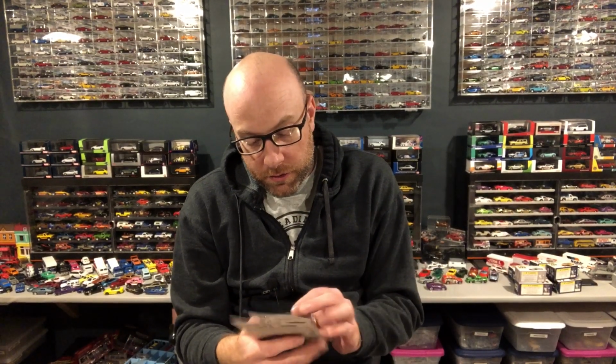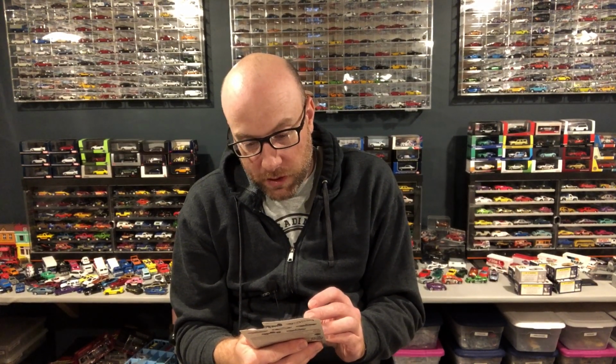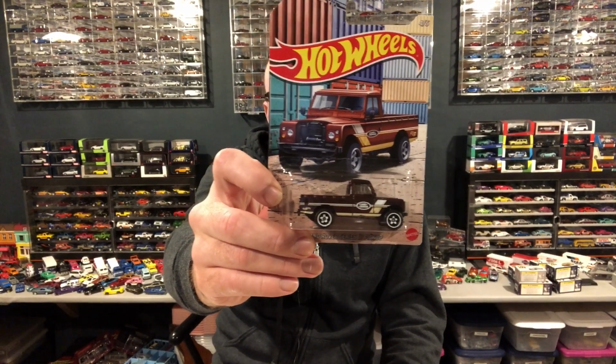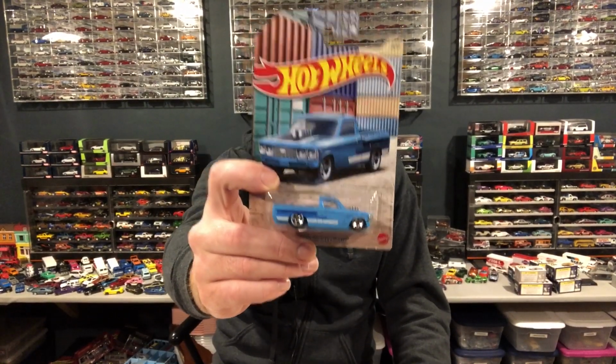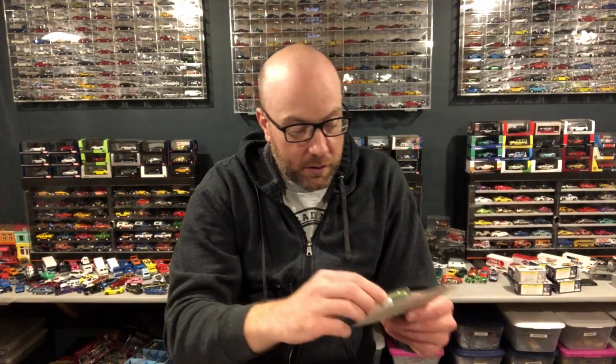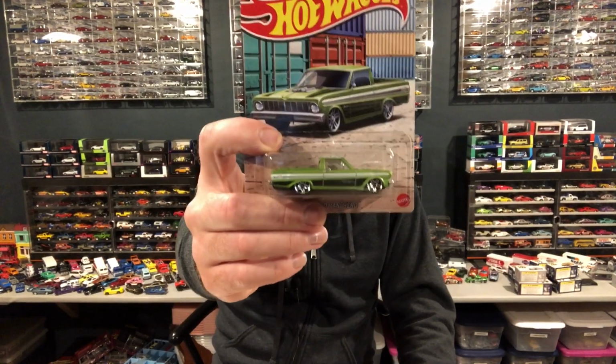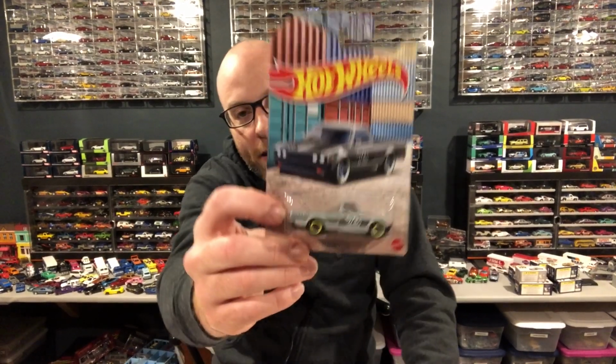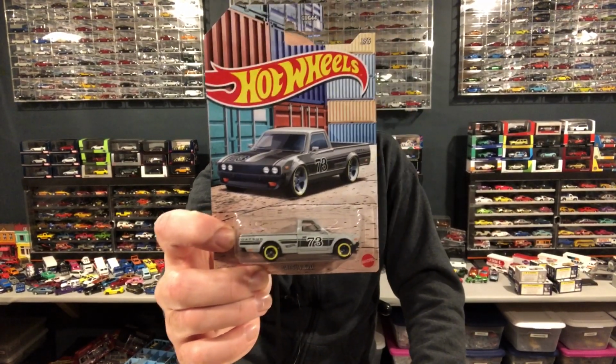So this is like one of those specialty series that you'll find at Walmart in the U.S. It's just a truck series. Here's a Land Rover Series 3 pickup. We got the Chevy LUV. We got the 65 Ford Ranchero. The Mazda Repu, and the one that everybody's probably going to be after is this Datsun 620. So that's undoubtedly going to be the popular one in the case. So I found that set.